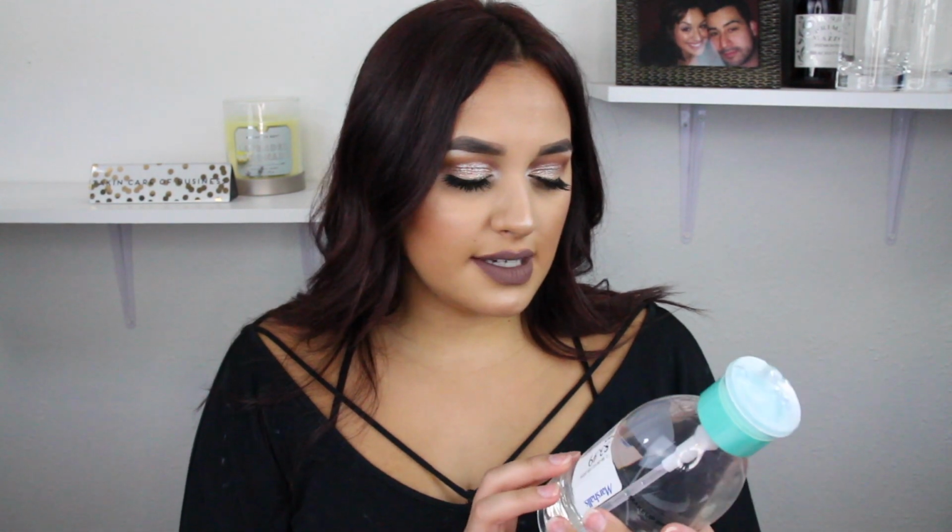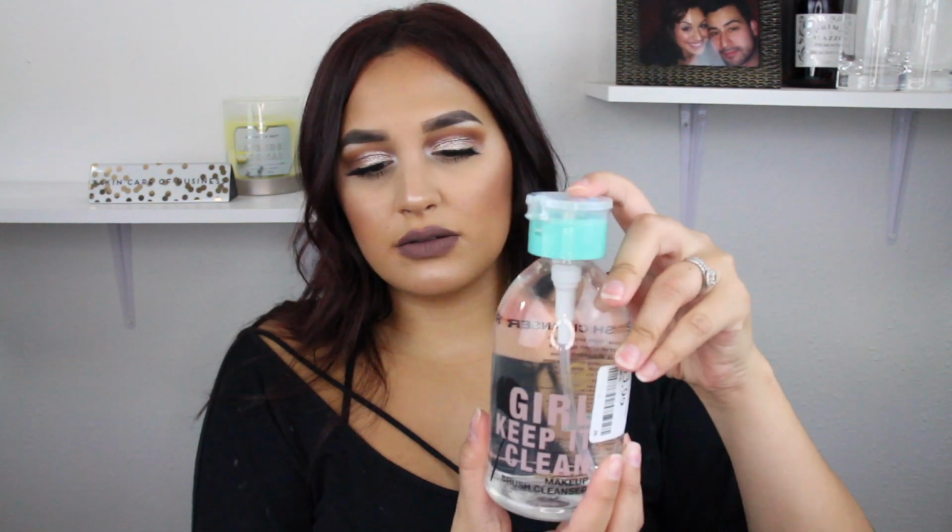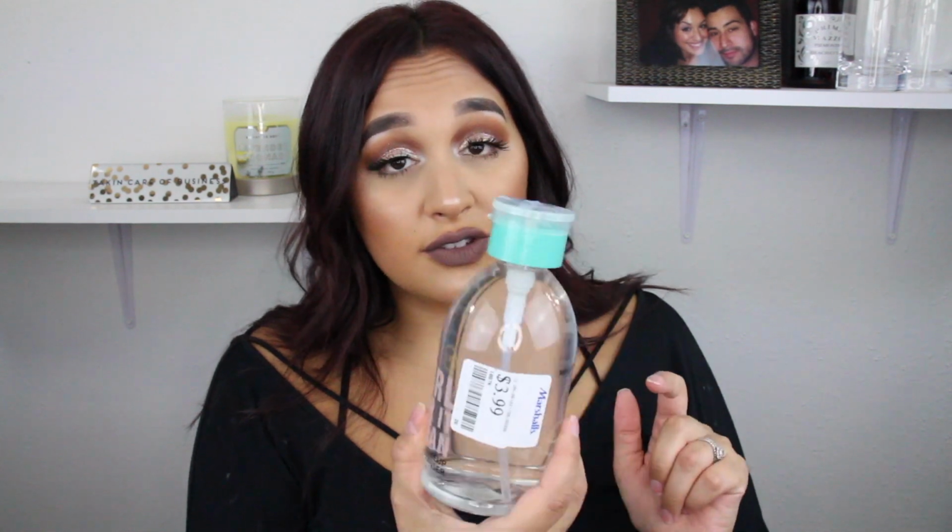The next thing I got was another brush cleanser. This is by Soie. I don't know if that's how you say the brand, but it's just a makeup brush cleaner. It has this little pump right here. I haven't opened it yet because I already have that other one I'm gonna use first. This was only $3.99. I thought, hey, let's just go ahead and pick it up.